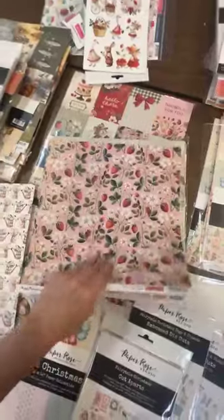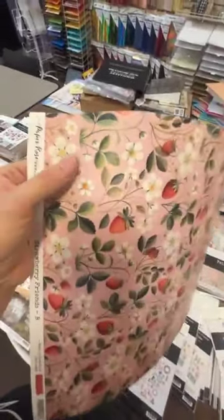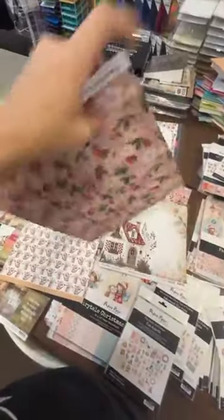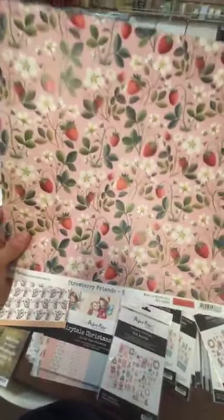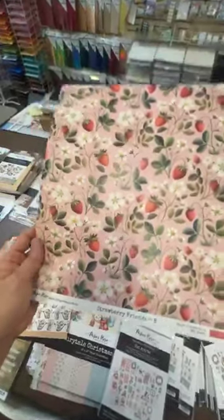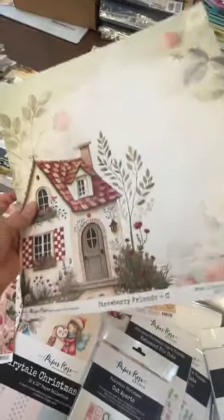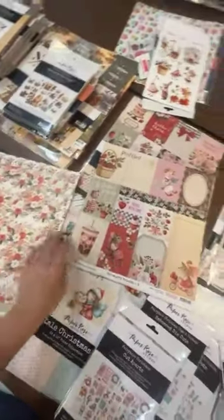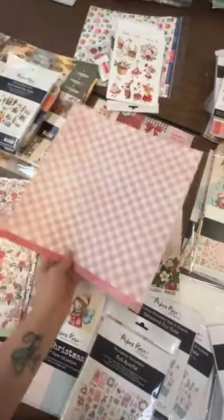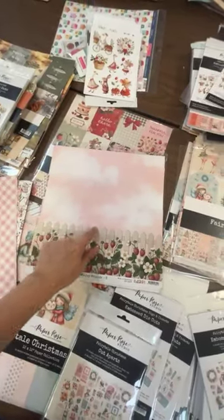I love the print quality of Paper Rose. Now, hopefully you guys can see, Paper Rose prints their own papers in-house. So they do have kind of a little bit of a sheen. I wouldn't call them super glossy or anything like that, but they're not matte. It does have a little bit of sheen to it, but it's not a real glossy paper by any means, but it's really pretty. There's the back of that one. Love that. I think this would be really cool, kind of fussy cut through there.